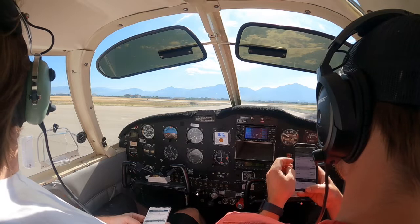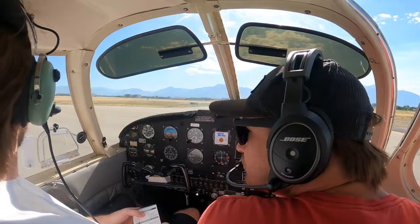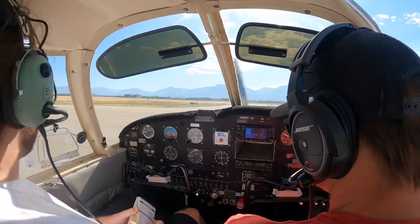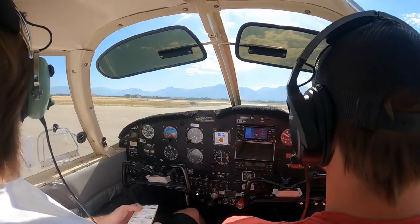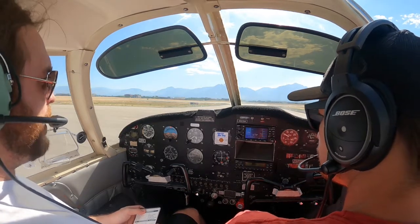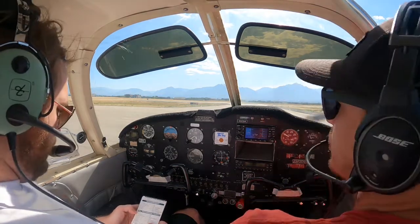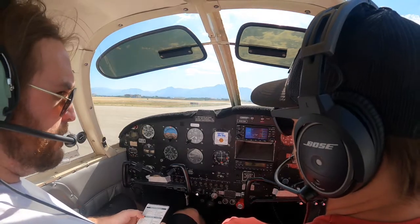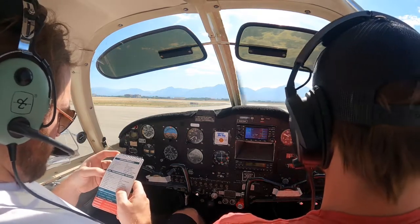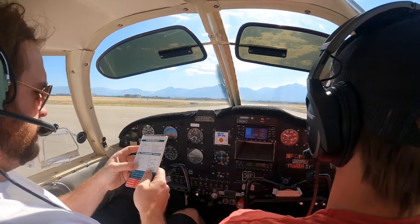Abort plan. If before rotation we experience any trouble with the engine, we abort by not taking off. If after rotation and there's still enough runway left, we land back on the runway. If there's not enough runway left, we will have to search for a smooth landing spot after the runway. Okay. So we'll just be remaining in the pattern, practicing landings. Perfect. Let's get a couple good ones in today, huh? That's the plan. I like it.